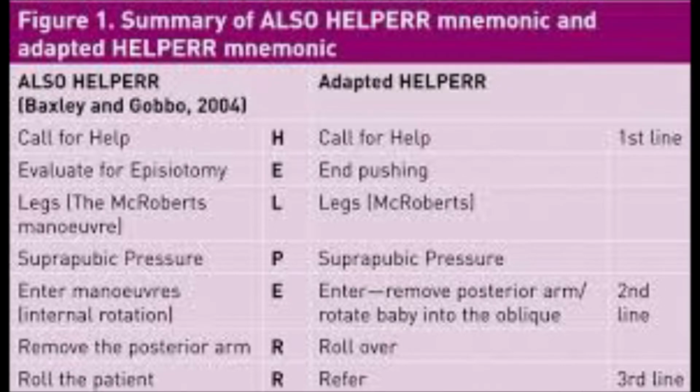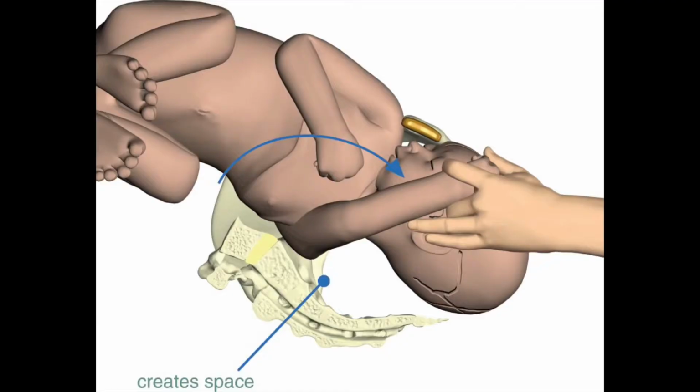So it's time to start some maneuvers if your McRoberts positioning with the legs in as close to the chest as possible is not working, or if suprapubic pressure is not working, the maneuvers are next. And there are several maneuvers that are out there. One of the things that I like to do personally is to try to release the posterior arm.